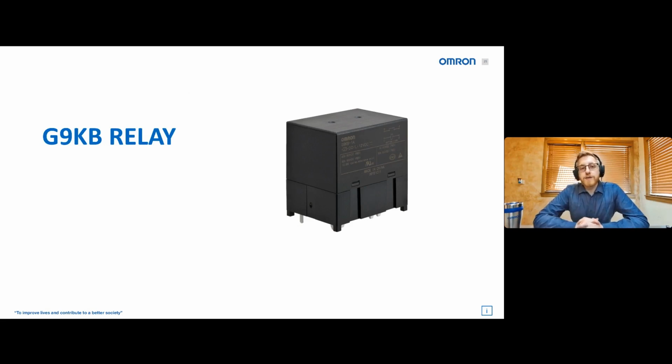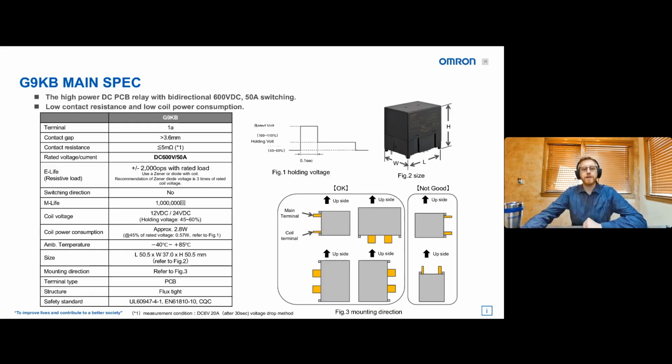Next, we're going to talk about the G9KB, which is a relay that came out last month, and it is a very high DC power relay. So this is to carry the main brunt of the DC loads for these type of storage applications. Now this relay is smaller than the G9KA, but it's carrying and switching 50 amps at 600 VDC, so very high power. It still maintains above a 3 millimeter contact gap. It has that very low contact resistance that we've been talking about.